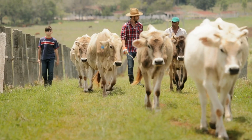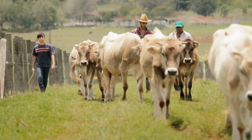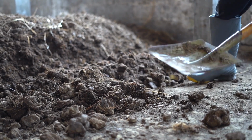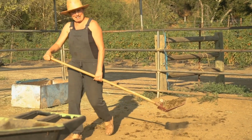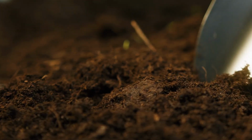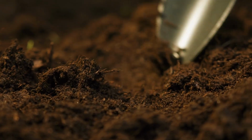Every day, these animals produced manure, and that manure wasn't waste. It was one of the most valuable resources on the farm. Farmers collected it, composted it, and returned it to the soil, replenishing nutrients that crops had taken out. This created a closed-loop system where nothing was wasted and everything had a purpose. The soil stayed rich, full of organic matter, and alive with microbial activity.